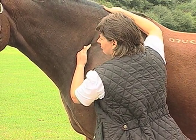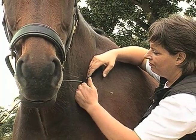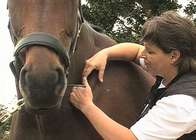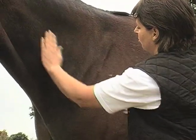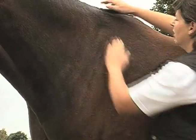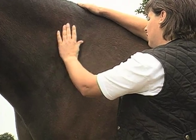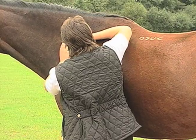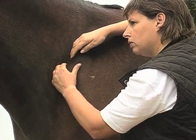Again, remember to take note of your horse's body language and do not try to do too much too soon. If he moves away from your fingers, be more gentle, focus on another area, or why not stay with palming for the time being? He will eventually let you in and will enjoy the results.